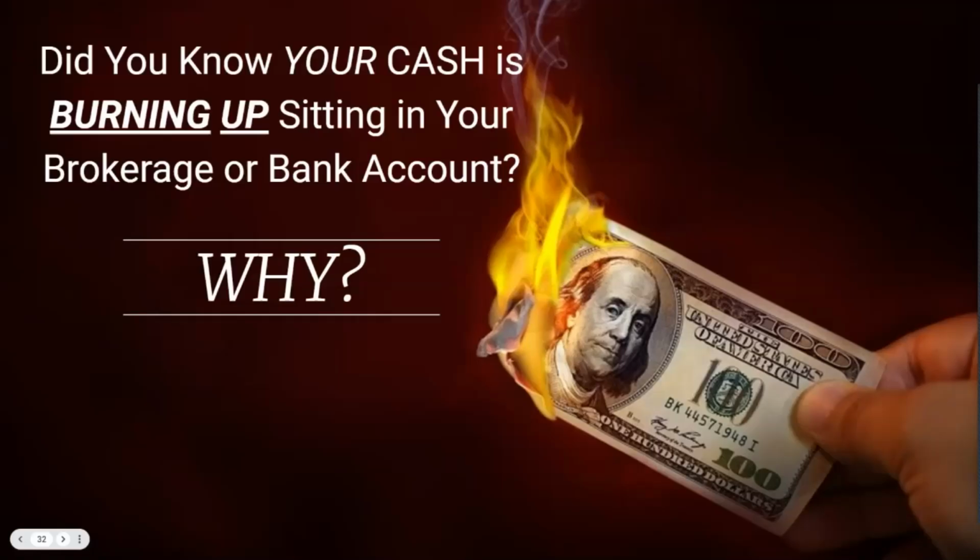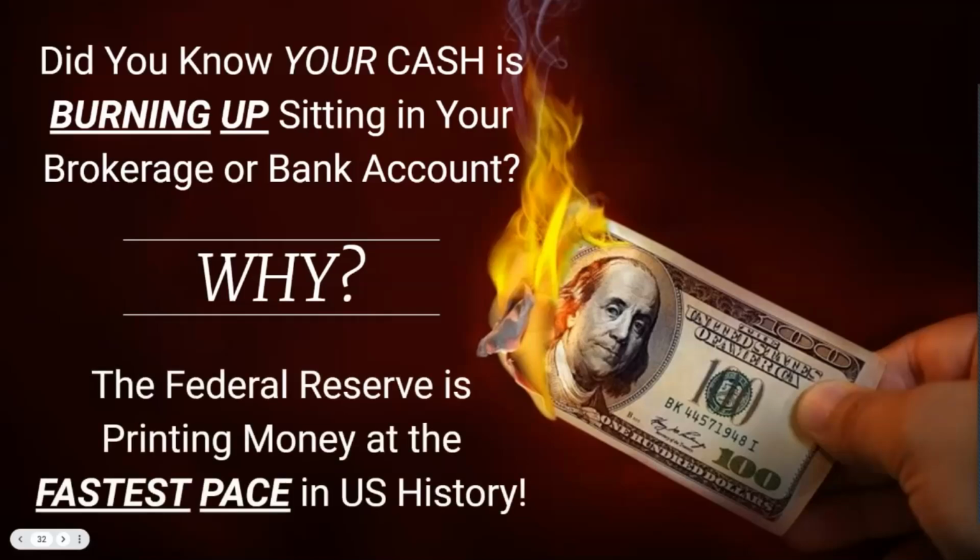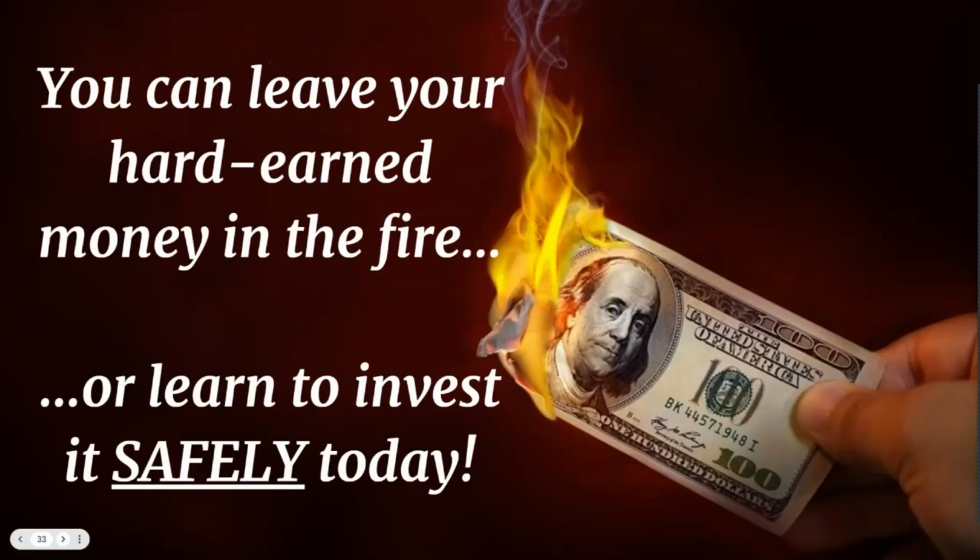Okay, but let's help you guys understand that before. If you have a lot of capital in the market, you already know his name. All right, so did you know your cash is burning up sitting in your brokerage or bank account? Well, why? Because once again, folks, the Federal Reserve is printing money at the fastest pace in US history. So you can leave your hard-earned money in the fire, or you can learn to invest it safely today.